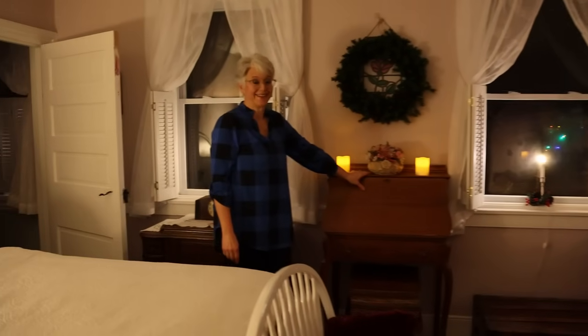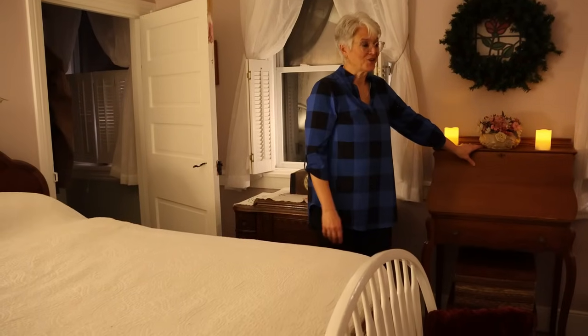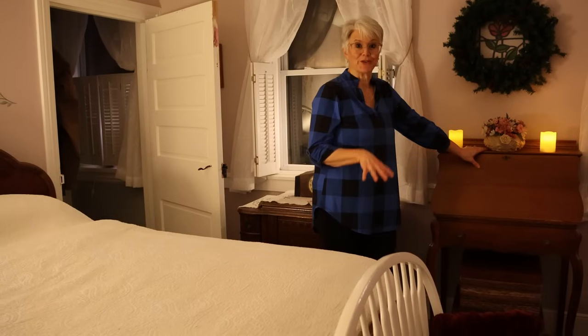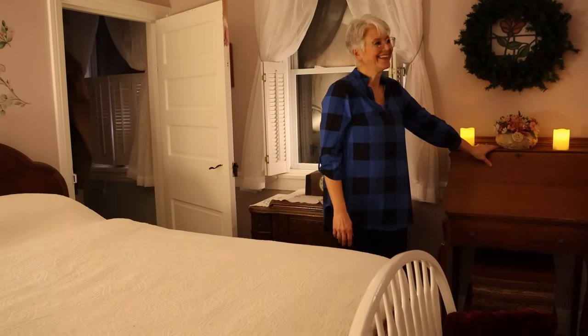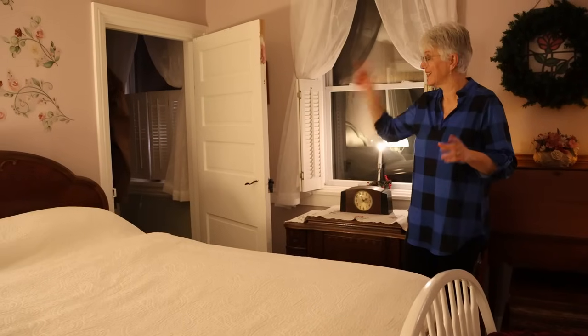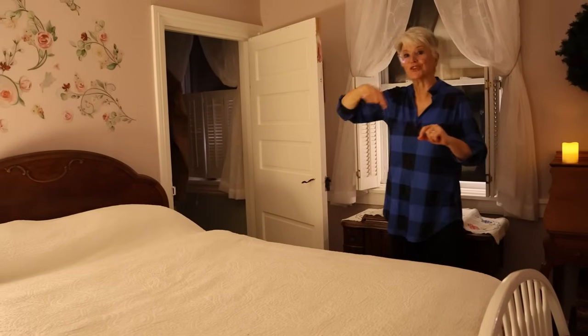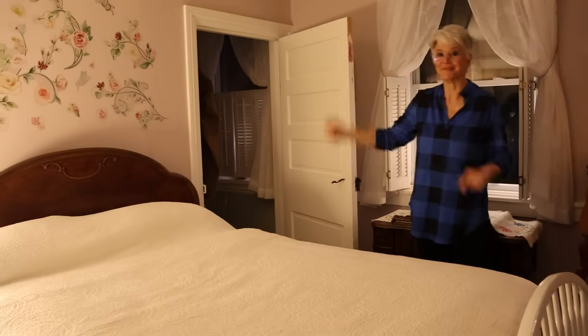Welcome to the pink room. And as we said earlier, this is one of the 1840 bedrooms. So people have been sleeping in this room for almost 200 years. And actually, a lot of old farmhouses, bedrooms connect. This door right here leads to our bedroom. It ends up being a circle. You can get from one room to the other.